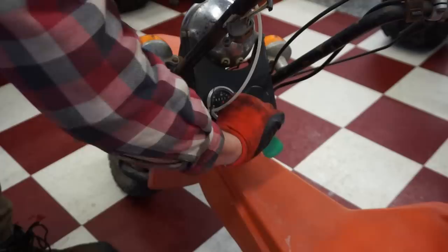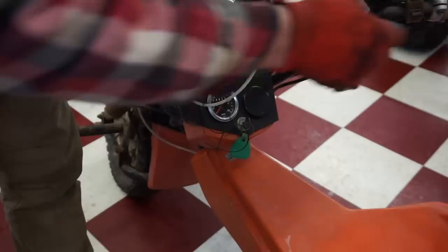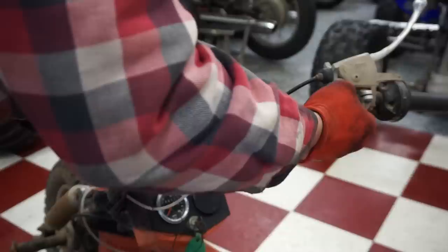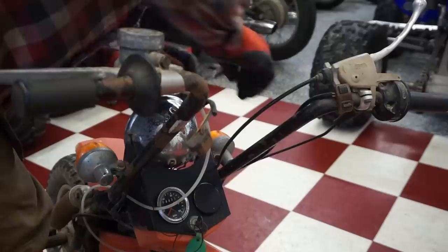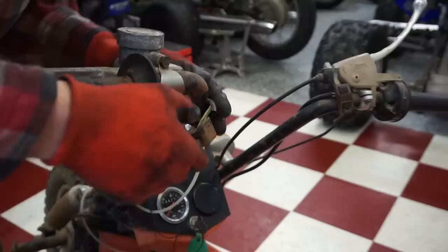I don't know if there's a kill switch on here. That might be a kill switch right here. So we'll try it both ways. We'll see. Looks like there is a horn on it too. I don't know if it still has it. Oh yeah, there's still a horn on it. So that must be the horn, I'm guessing. Let's see. Horn. I'm guessing those are lights, but it could be a kill switch. That would be high or low, I'm guessing.